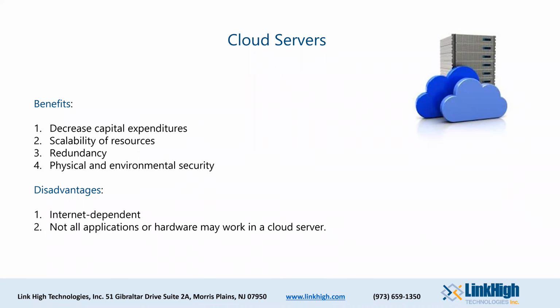And then scalability and resources. A great example is a lot of our clients. When we configure or provide a server for your on-premise, we have to configure it for maximum usage. A great example would be a CPA firm. Most of the year, a CPA firm may have 20 employees, but during tax season between January and April 15th, they may have 40 employees. But if it's an on-premise model, we have to spec that server up for 40 employees, even though you're using those resources for only a fraction of the year.